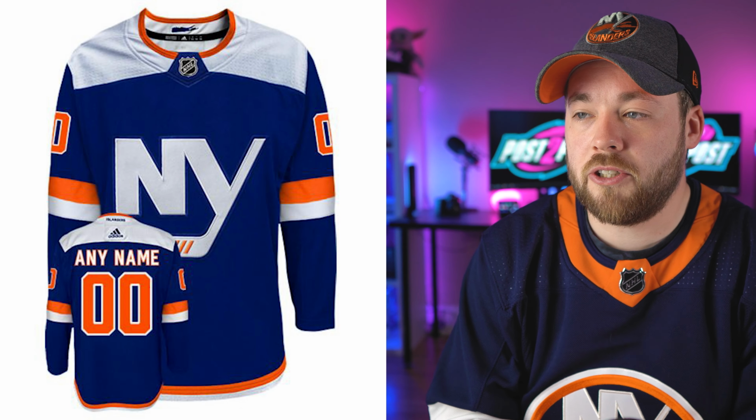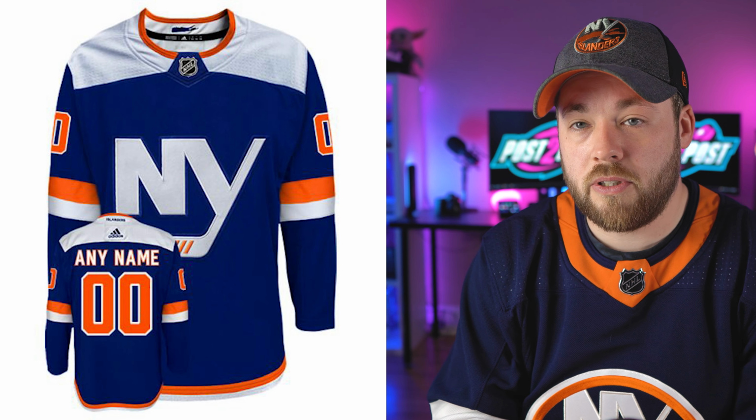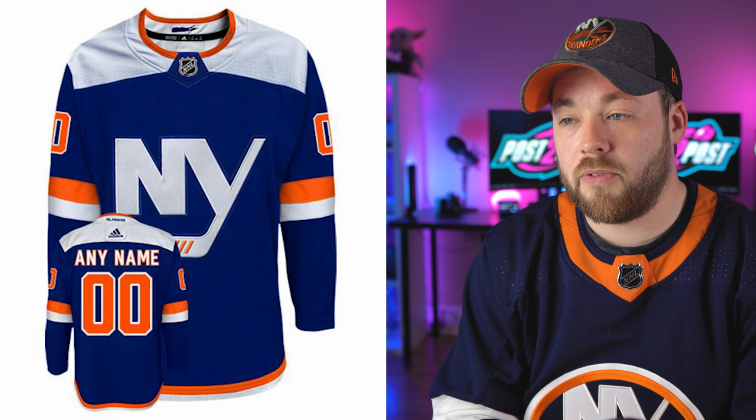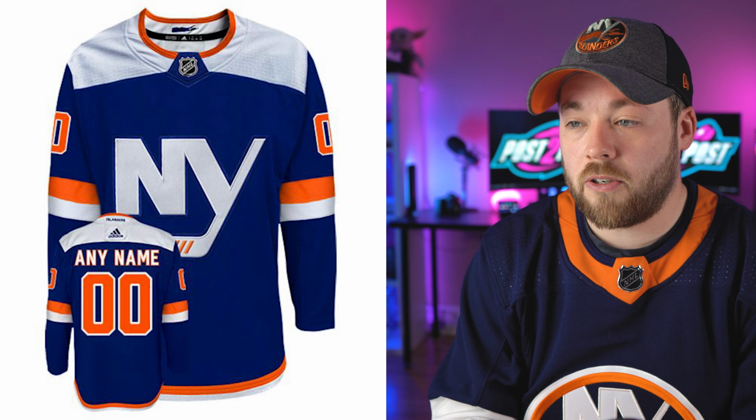And I don't really like black and white branding in general. I'm a big fan of color. So for that reason, I had to put this one pretty low in 7th position. Speaking of which, we just talked about recently the new version of that Stadium Series jersey from before, and this is their current alternate jersey.